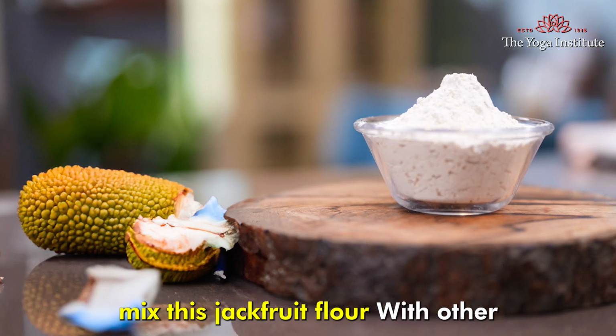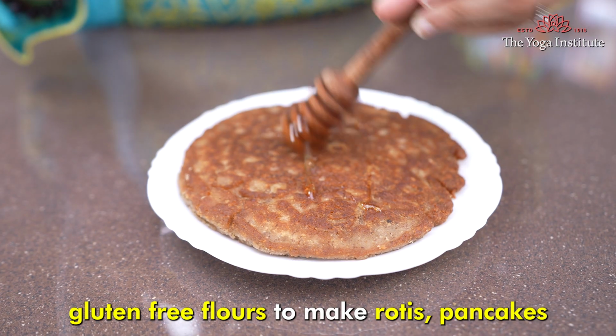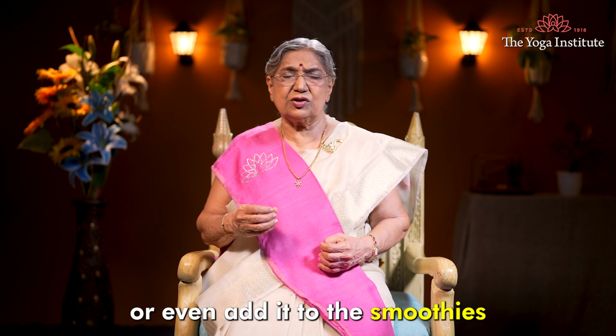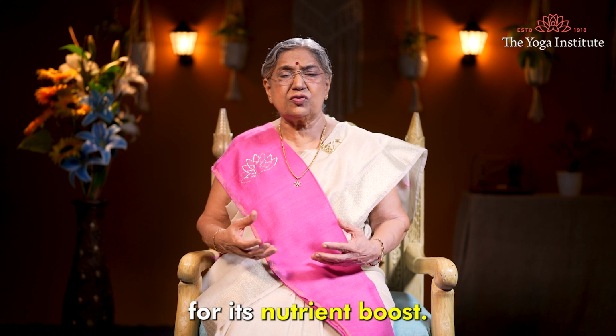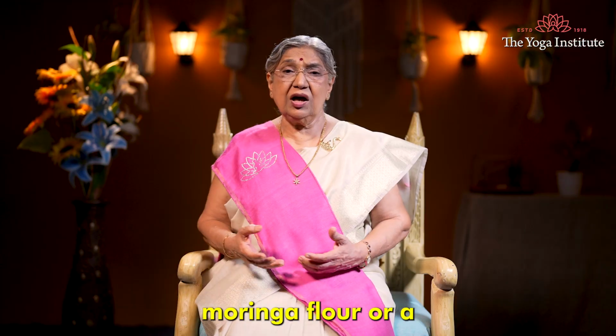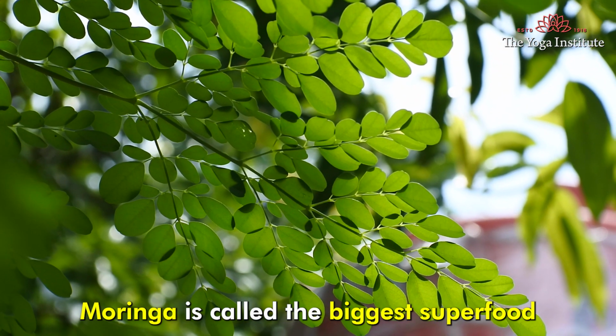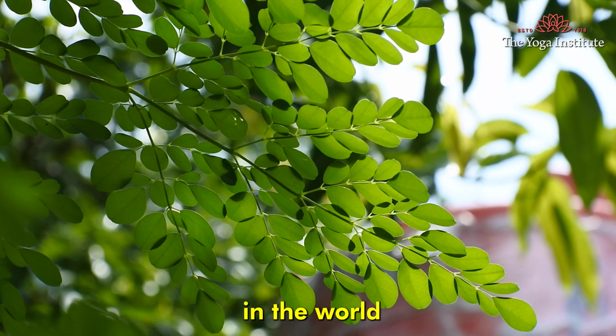Mix this jackfruit flour with other gluten-free flours to make rotis, pancakes, or even add it to smoothies for its nutrient boost. The next flour we will explore is moringa flour, or drumstick leaf flour. Moringa is called the biggest superfood in the world.